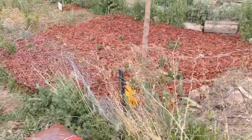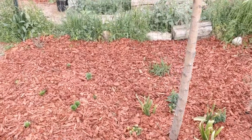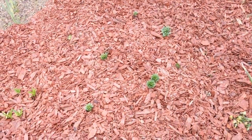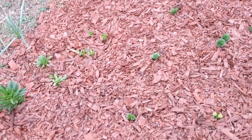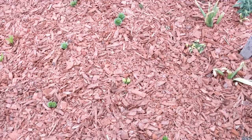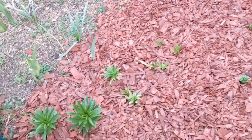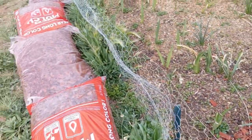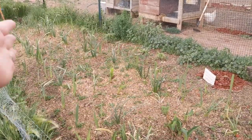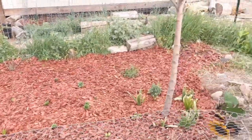And I'm not sure if I showed what I worked on over here in the flower garden just yet. I put all this mulch down and you can really see all the lilies that have popped up. They look amazing. I cannot wait to see all their beautiful colors. So we got more mulch to put down and I will be weeding this and doing that more. But I wanted to show you what I got done so far.